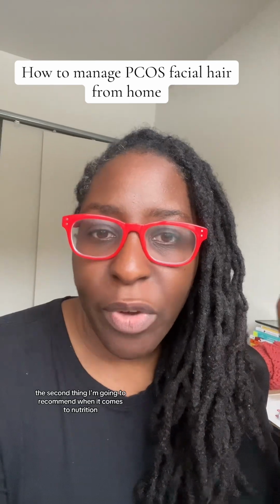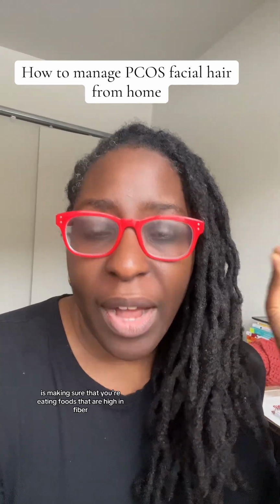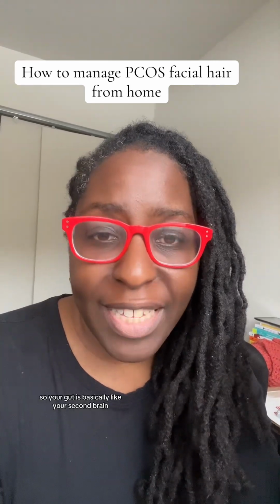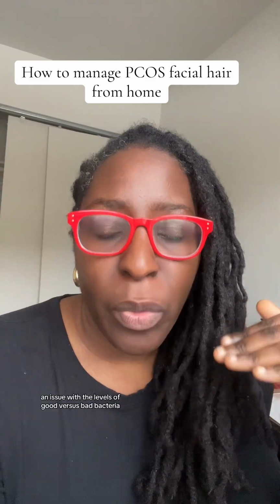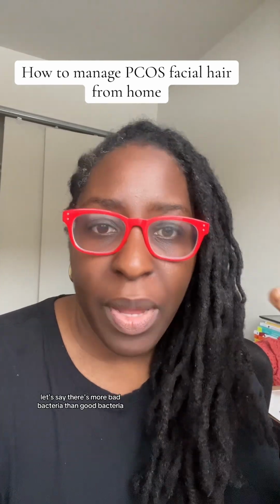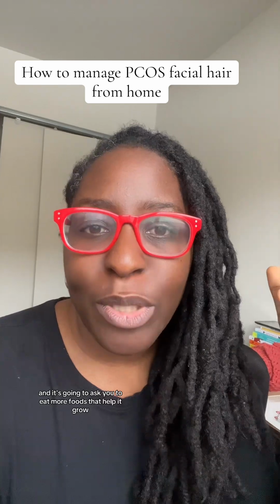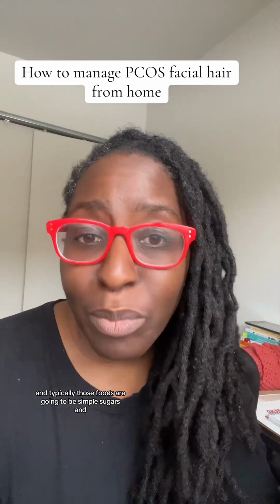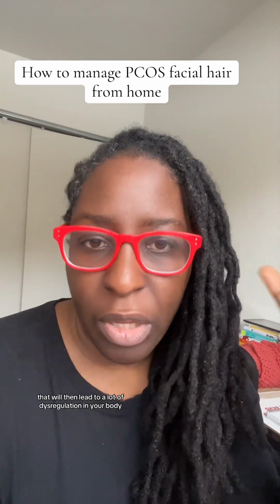The second thing I'm going to recommend when it comes to nutrition is making sure that you're eating foods that are high in fiber to support your gut microbiome. Okay, so your gut is basically like your second brain, and if there's an issue with the levels of good versus bad bacteria, let's say there's more bad bacteria than good bacteria, then that bacteria is going to send a message to your actual brain, and it's going to ask you to eat more foods that help it grow. And typically those foods are going to be simple sugars and simple carbohydrates that will then lead to a lot of dysregulation in your body.